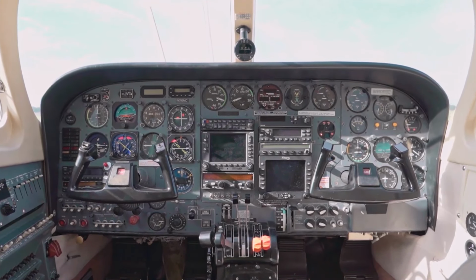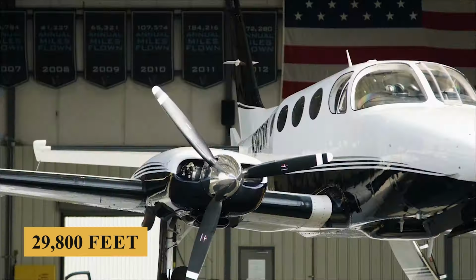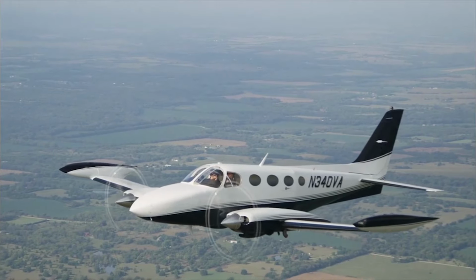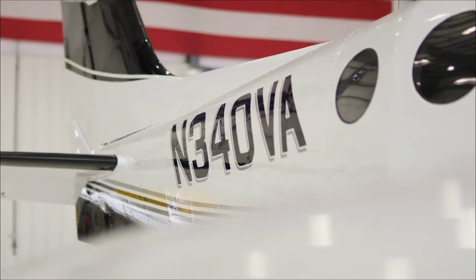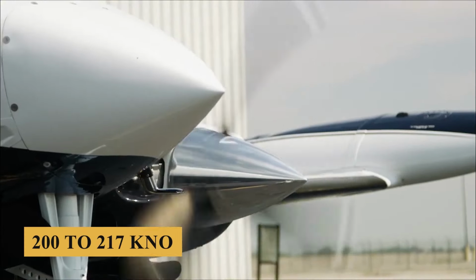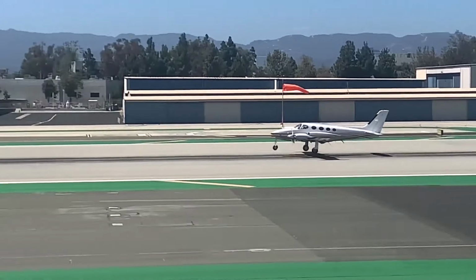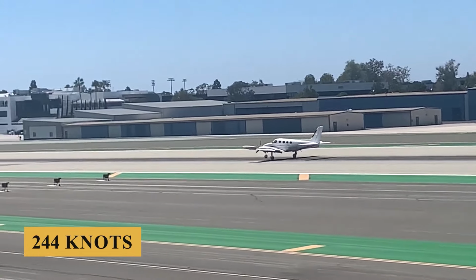The 340 is a high flyer with a service ceiling of nearly 30,000 feet, 29,800 feet, or 9,100 meters to be exact. But most owners wisely operate in the high teens to mid-20s, where the airplane can be expected to true between 190 and 205 knots on about 30 gallons or 113 liters at 65% power, 200 to 217 knots on 33 gallons or 125 liters using 75% power, and a maximum cruise speed of 244 knots.